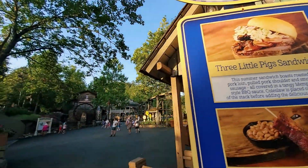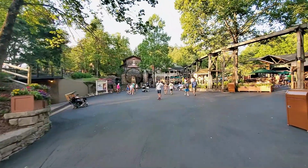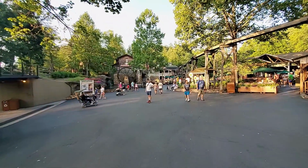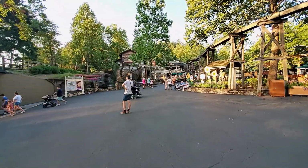But I think we're going to save our scan for tomorrow. We're going to come here tomorrow for the character breakfast, and maybe hang out in the park for a little bit in the morning time. And so maybe we'll use our scan then.